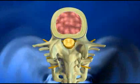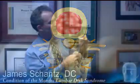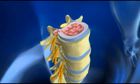It has cake on the outside and it has jelly on the inside. What can happen is, as long as this jelly stays well within the confines of the outer part of the disc, things stay relatively happy. But what can happen is, just like when you're eating a jelly donut, the jelly can start to ooze. And when it oozes, it can start to impinge on nerve endings. And that doesn't feel very good.